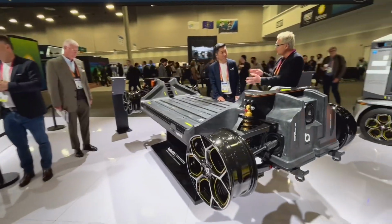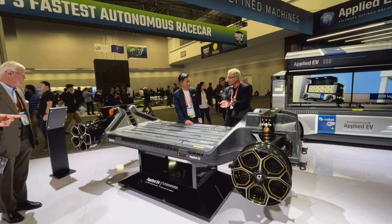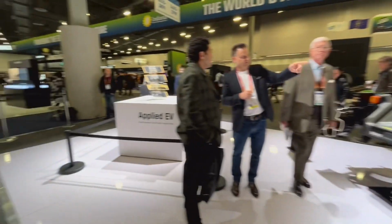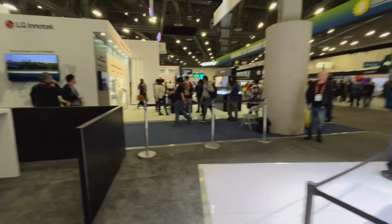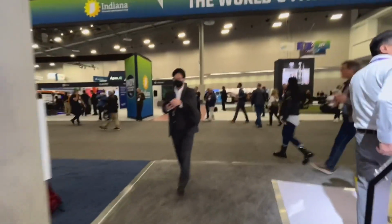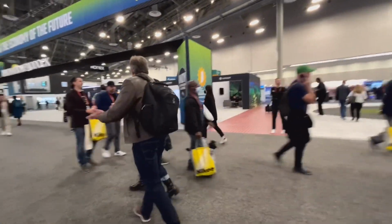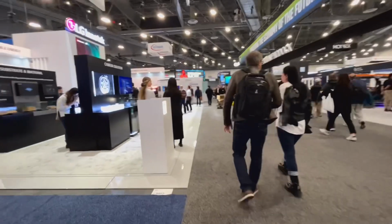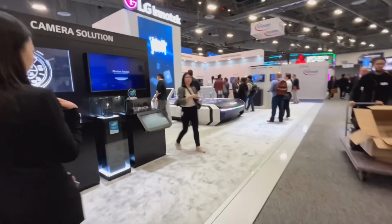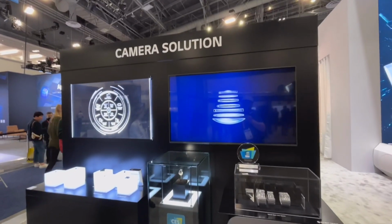Now this is fancy. It looks like a giant scooter that you stand on, but you have to be like maybe 30 feet tall to use this thing. And you gotta get a long pole. Yeah. Something about cameras.